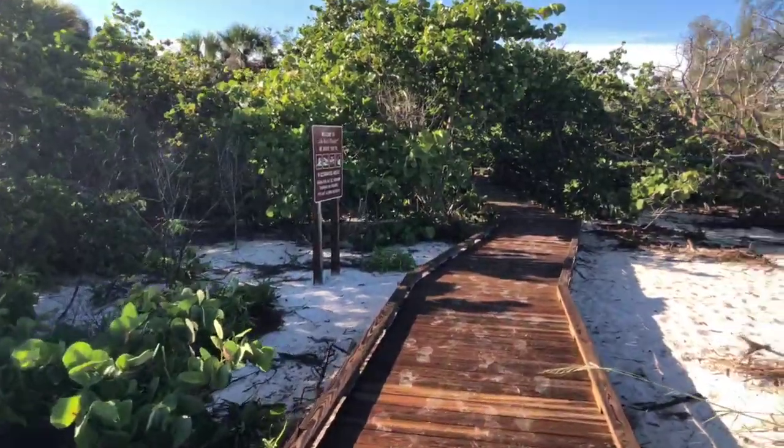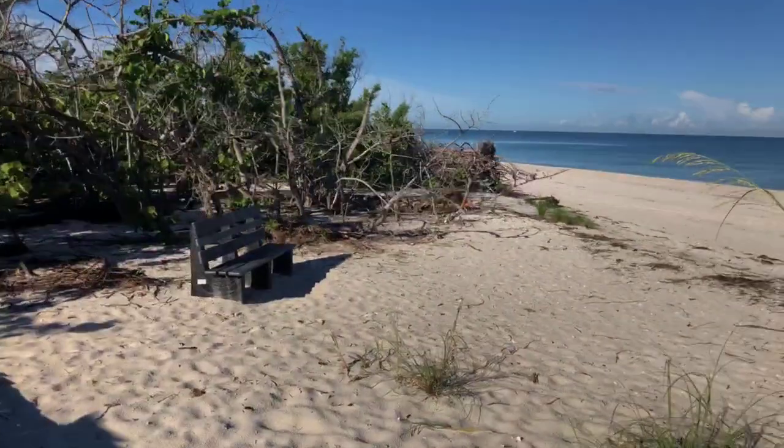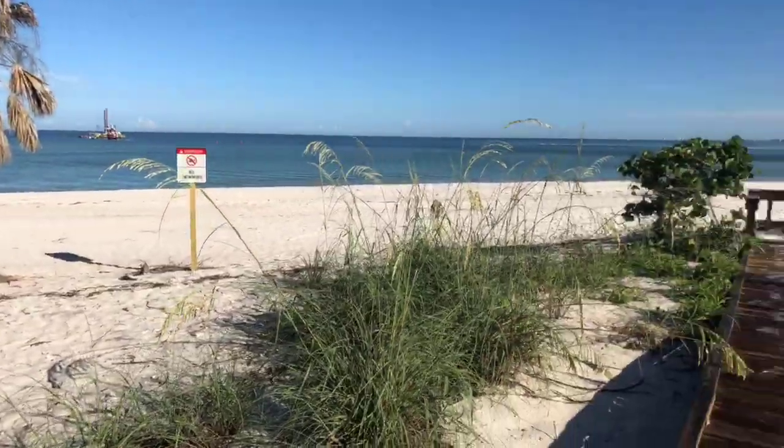Everything's starting to make a comeback. This used to all be sea oats over here. Now they're finally starting to make a comeback.